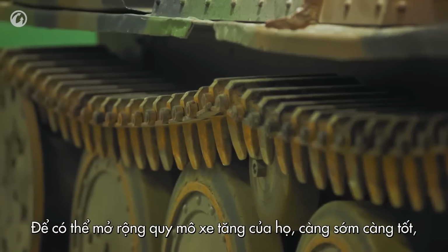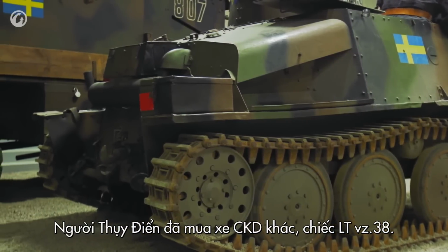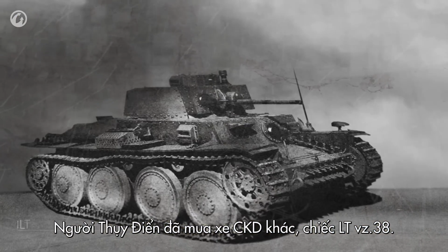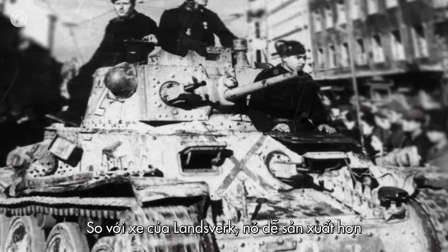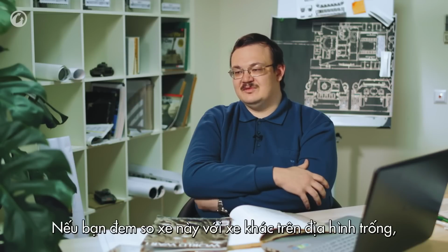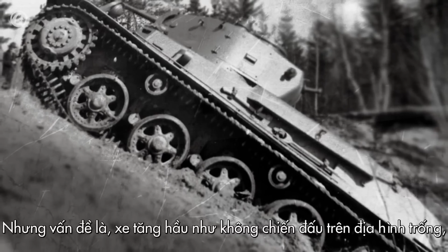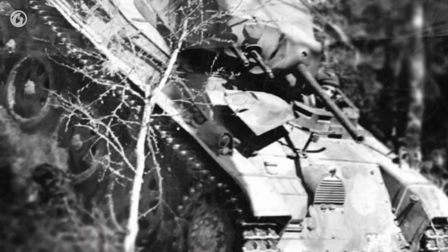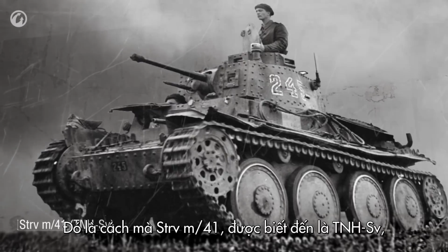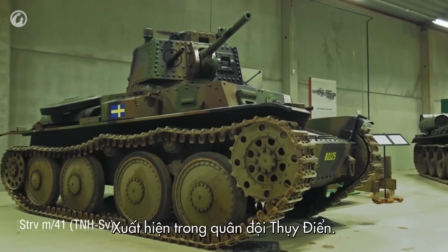In order to expand their tank park as soon as possible, the Swedes bought another Czech vehicle, the LT vz. 38. Although the Czech vehicles were outmatched by the Landsverk vehicles, it was easier to produce them. If you put one vehicle against the other in an open field, the Swedish vehicle would win. But the thing is, tanks almost never fought in an open field. This is how the STRV M41 appeared in the Swedish army.